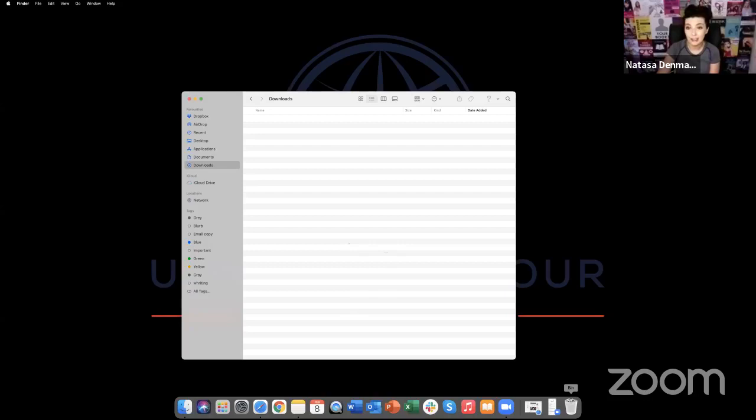Empty the bin regularly. Pretty much if I see stuff in there, I empty it all of the time. I don't let it build up. So I'll just empty the bin. And that's now freed up some space on my computer. It's even cleaner, right? Because I know that when you download something, you don't need to keep it there forever. If you need it, you need to file it away, right?